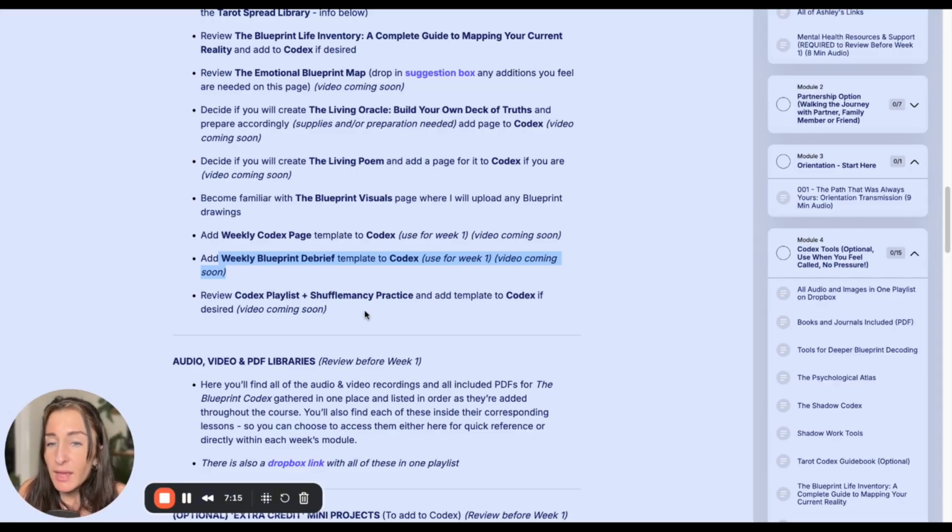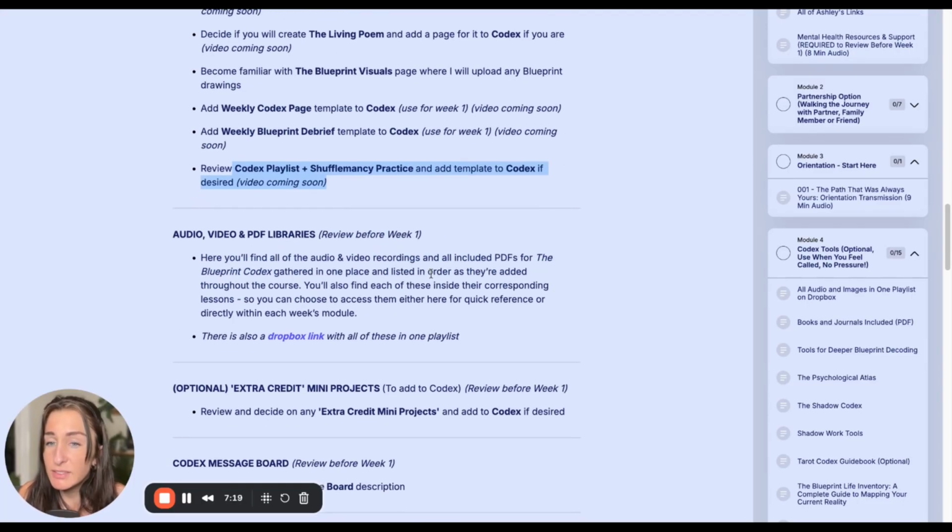And then we have the Codex playlist and the Shufflemancy practice, which talks about kind of similarly to the poem and kind of similarly to the Oracle deck. This is you build a playlist as you go through the Codex.